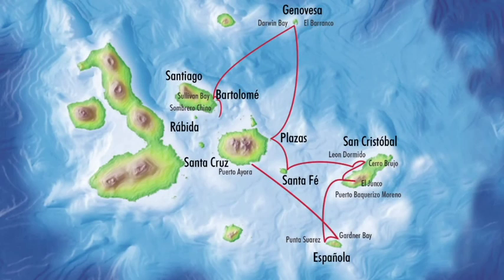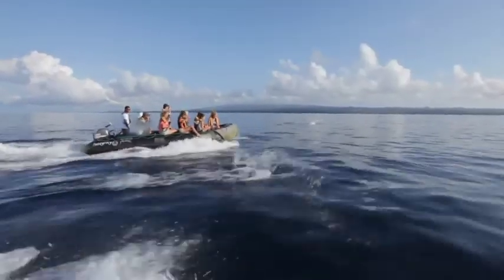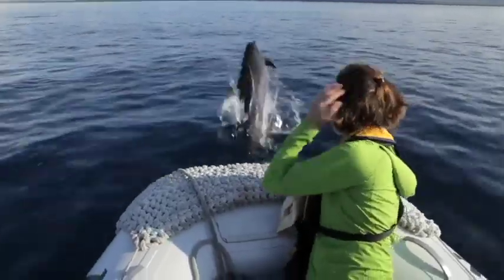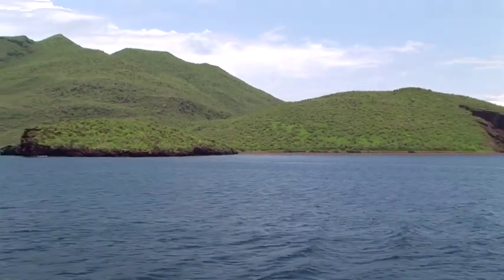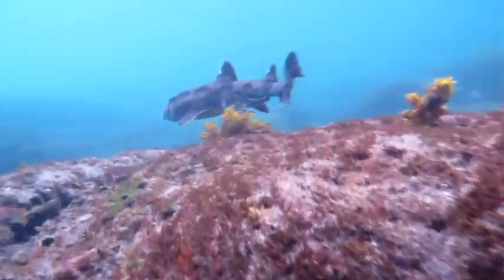It's hard to believe our last day has arrived. We're headed for the island of Rabida when a school of playful dolphins diverts our attention. Rabida's distinctive dark red beaches result from the oxidation of the island's lava. This small island is a great snorkeling site, rich with undersea life.